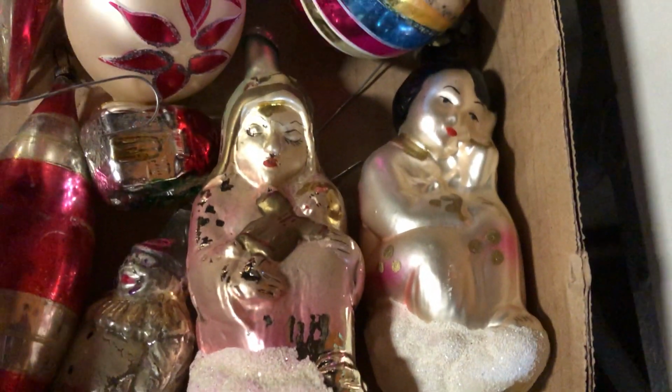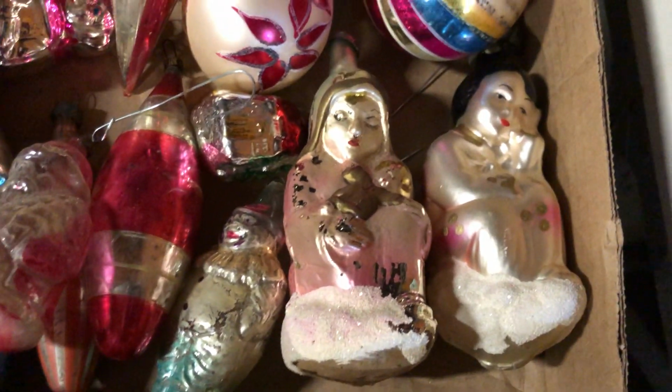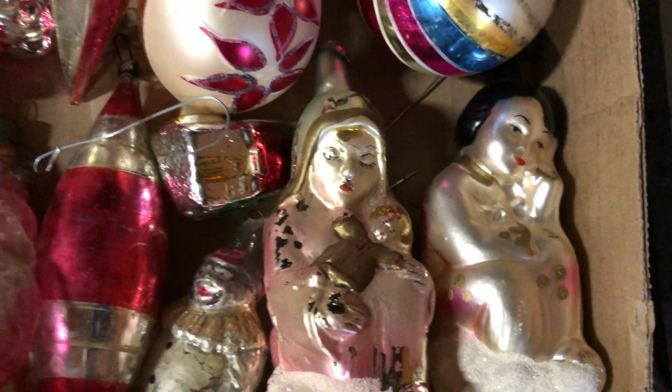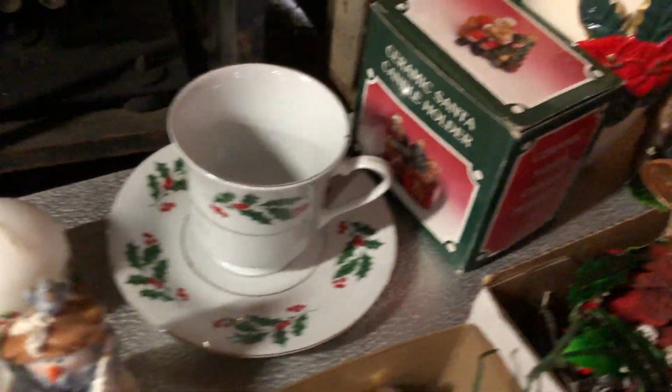These figural ones, depending on age, I've got to research them, but those are anywhere from 20 to 50 bucks each. Sometimes depending on what figure it is, can get even more. So who knows? She looks good to me right there, but we'll see. Santa's in really rough shape, but. And then moving over here, that's just some junk back here. That'll all be donated right there. It's all junk. That Santa might list, I'm not sure.